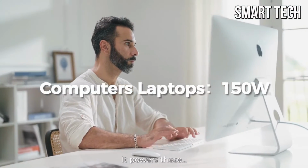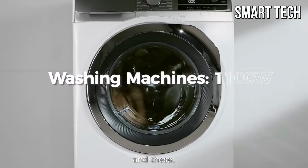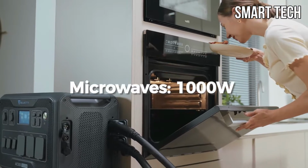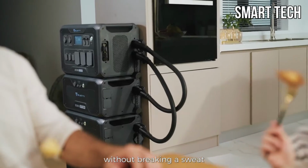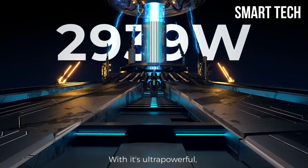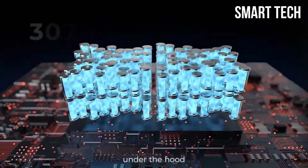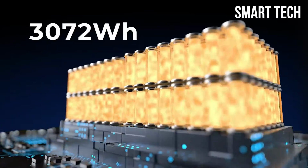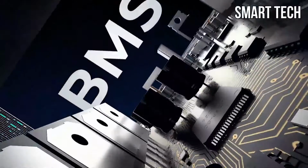It powers these. And these. And everything in between, without breaking a sweat. With its ultra-powerful, yet amazingly compact 5,000-watt inverter under the hood. That's a 2,000-watt upgrade over the AC300. All of your needs for home backup power storage have truly been met.